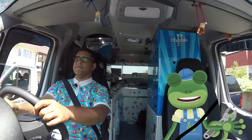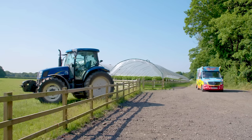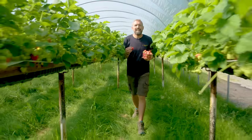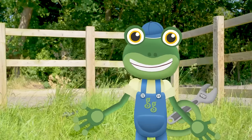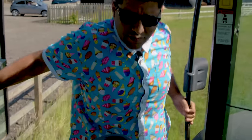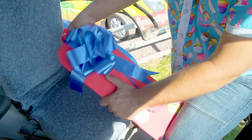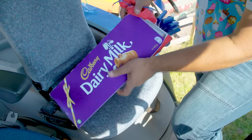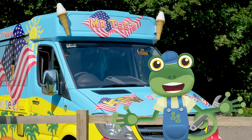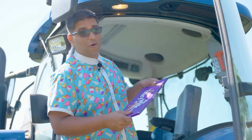Hey, look, we're just passing Claremont Farm. Let's pop in and see if Farmer Andy has seen any treat boxes. Gecko, good to see you again. You looking for a treat box? Yes, we are. Go and have a look in my tractor. We found another treat box. It's a giant chocolate bar. Wow, that's the biggest chocolate bar I've ever seen. I think that should be enough treats to make Vicky the most amazing ice cream creation. Let's go make it.